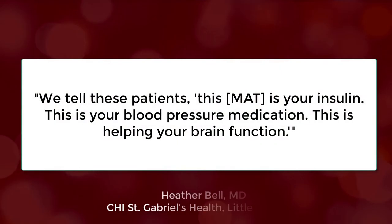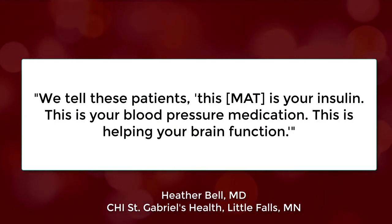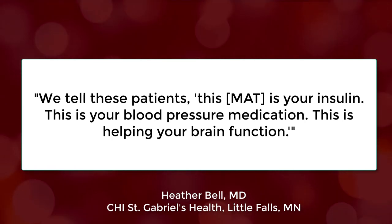Here's a great quote from a physician. "We tell our patients that this, medication-assisted treatment, this is your insulin. This is your blood pressure medication. This is helping your brain function." And I think it's important to think about this. This is a medication for opioid use disorder, just like insulin treats diabetes.